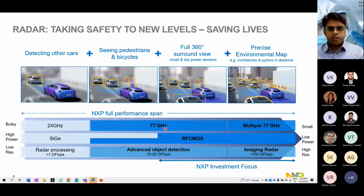And this is where even machine learning and artificial intelligence are now coming into radar processing, just to detect the behavior, the intent of the person, etc.